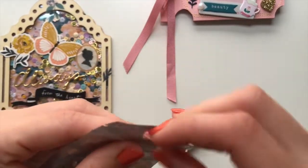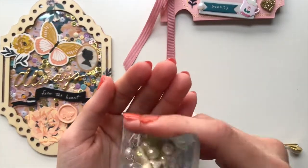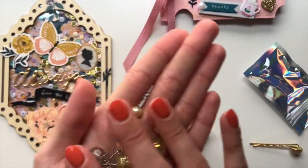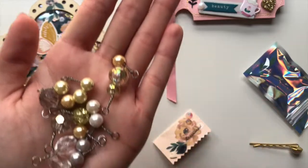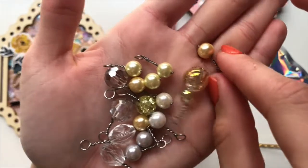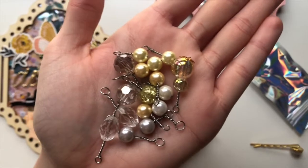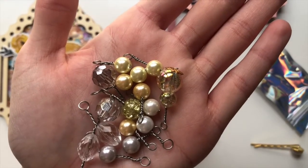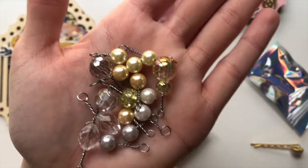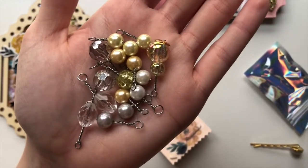And she sent a ton of wire wrapped beads in gold, white, silver, which goes great with the Heritage collection. And I know she doesn't like wire wrapping, so this has been done by her boyfriend. Thank you so much, Chloe's boyfriend, for wire wrapping these. And thank you so much, Chloe, for sending them to me. I know it must be hard to part ways with wire wrapped beads, because if it's something you don't really like doing, and you've got a bunch of them, you just keep them for as long as you can. But yeah, these are stunning.